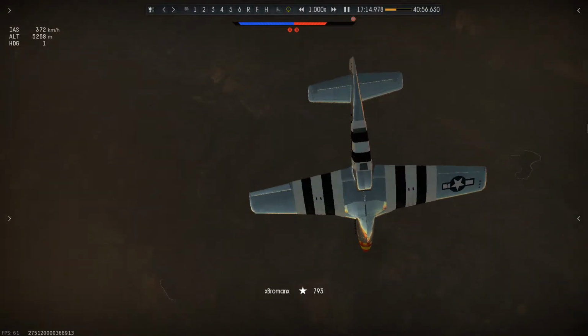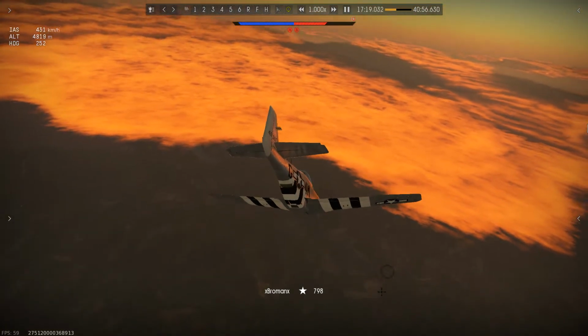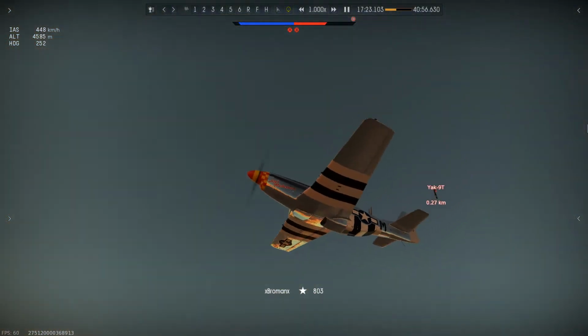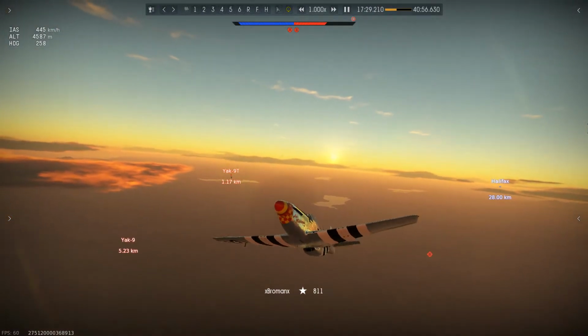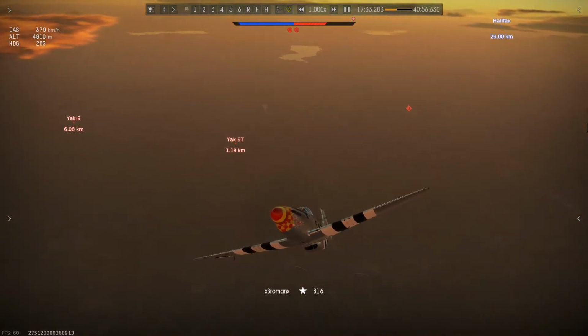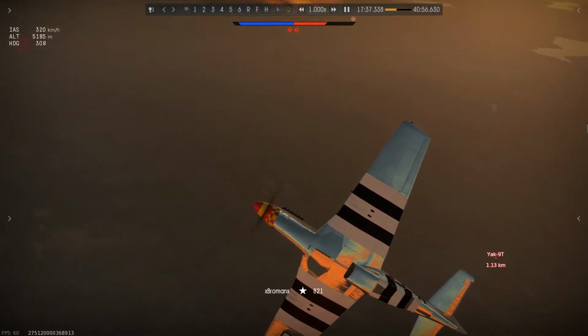But I am flying more aggressive with this Yak 9 than I otherwise would, because I understand that if I get into any kind of trouble with this Yak 9, I can just open up the throttle, level out, and accelerate away from him. There's no way a Yak 9, especially up at 5 kilometers, is going to be able to keep up with the P-51.